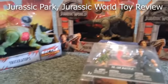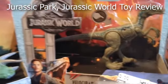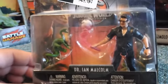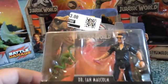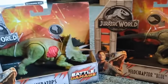And AK-4707. And today we're going to check out Jurassic World and Jurassic Park dinosaur action figures. How cool is that? Here's the one from Jurassic Park, and that's Dr. Ian Malcolm. We got him at this little clearance store for $3. Then I got these other ones at Walmart, but they were only like $7, so not a big deal.